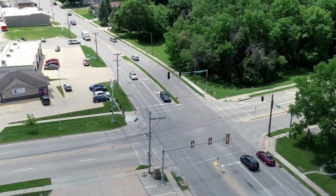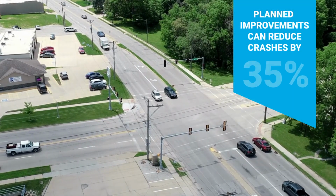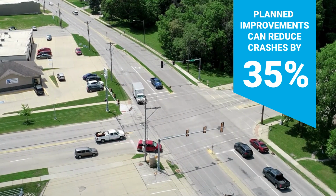In addition, converting the Searly, 18th Street, and 12th Street intersections to roundabouts may reduce overall crashes by as much as 35%. In recognition of these safety benefits, this project has been awarded a Traffic Safety Improvement Grant from the Iowa DOT.